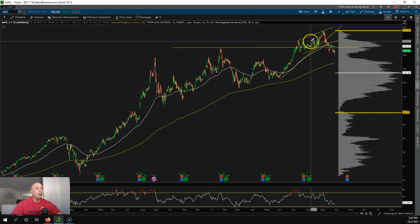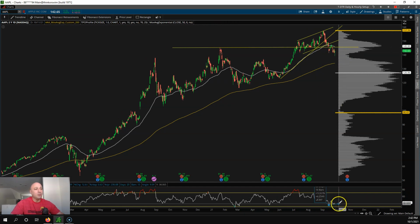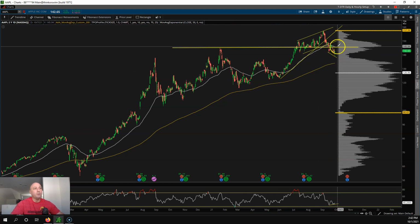AAPL, Apple. I said, watch out below. We're making lower highs, lower lows. That's exactly what we're doing. Nice turnaround. Little bit of divergence here and here. So again, maybe a bounce up to the 50, around the 145 level for resistance.